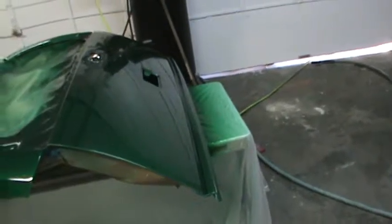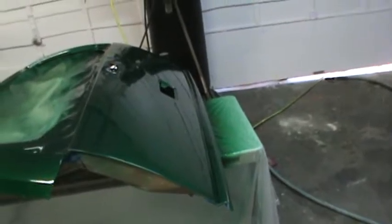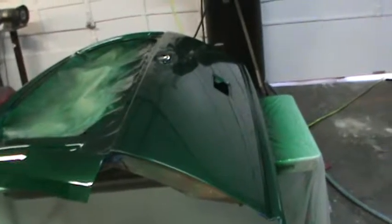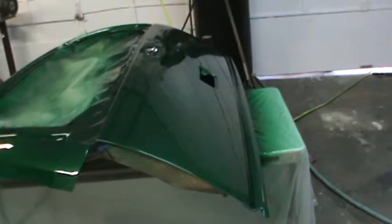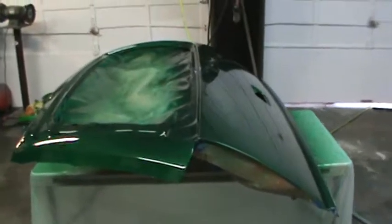The last week it has been too cold to paint. It's been in the mid to high 50s, and that's too cold to paint. So today I got lucky. It got into the low 70s, and so I went ahead and put the color on it. Got it taken care of. It's all good to go. It just needs time to dry, and then I'll have somebody help me put it on the vehicle.